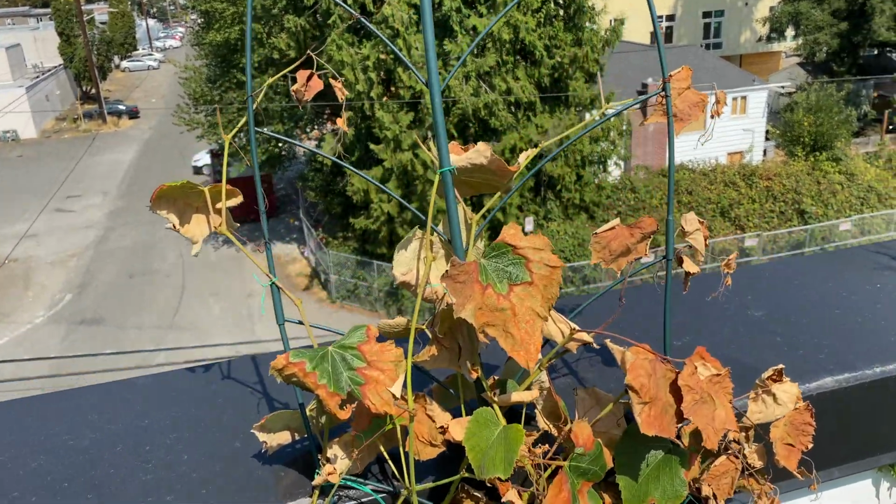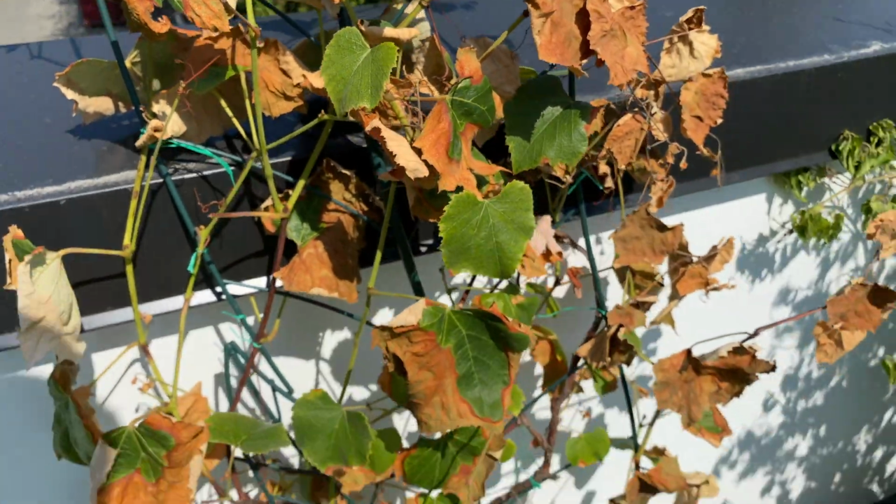Grape is still looking sad. The leaves are still burned. Not seeing any new growth yet.